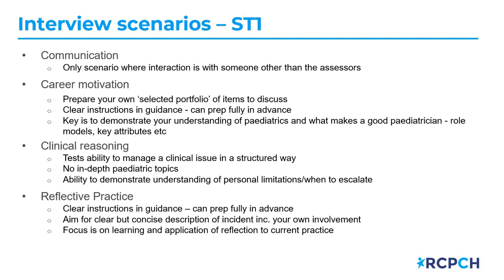And then the final scenario, the final interview question, is reflective practice. You'll be asked to reflect on a clinical situation where something either went really well or not so well, what you learned from it and what you've taken away from it, and then how you've disseminated that learning at a wider level. So it kind of feeds a bit into governance.